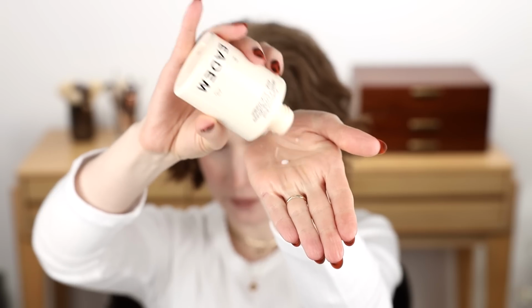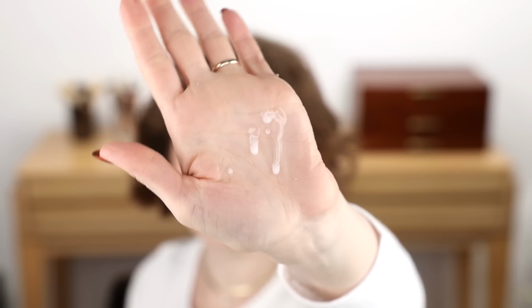It's a milky toner. It's like an exfoliating toner. I'll show you. I'm so impressed by this brand and I'm so excited that they sent me a couple of products to try, but I haven't used this enough to be able to say it's amazing, I'm seeing results. It is calling to me in every way: the branding, the packaging, the formula, everything.